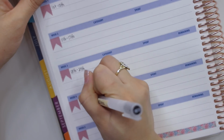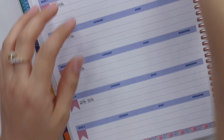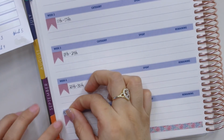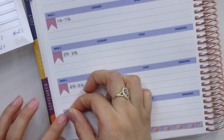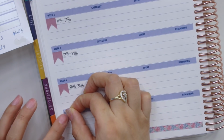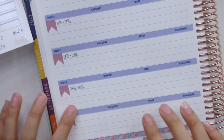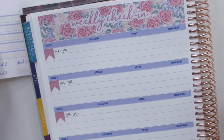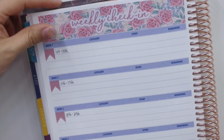And then, yeah, the last little header is going to be a results section for me, so I will just go ahead and take the results sticker, and it fits pretty perfectly in here. There you go. So that's what that's going to be. That looks really cute there. And now we can go ahead and check in for week 1.